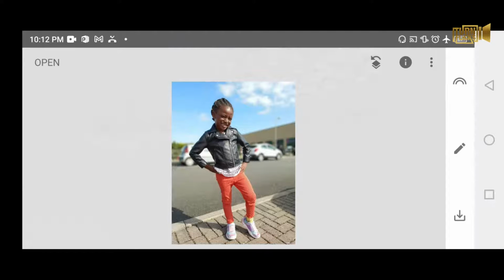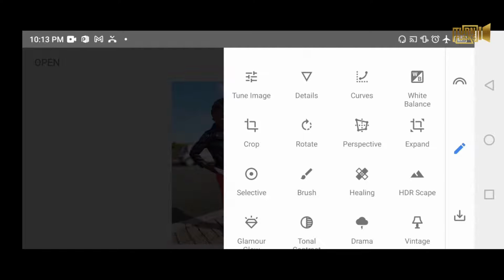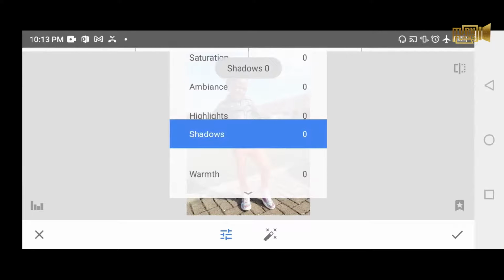Now there's no point increasing the brightness of this picture because it was shot on a very lovely day. The sun is out, and the only other thing here, these are just simple adjustments, so feel free. Once you know, all these tools are things you can do. Let me start from this top left. Tune image just means if you want to adjust brightness. Again, if you scroll up, you will see all the functions in that particular tune image.